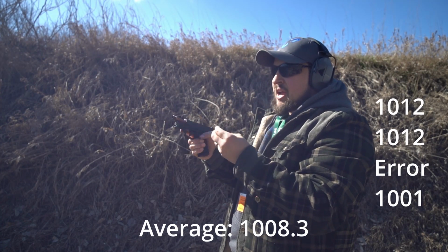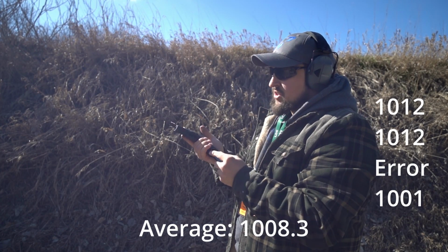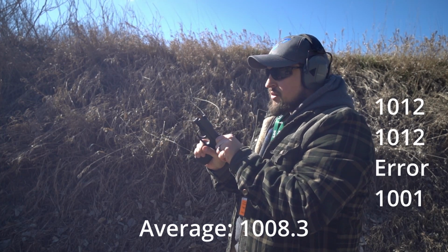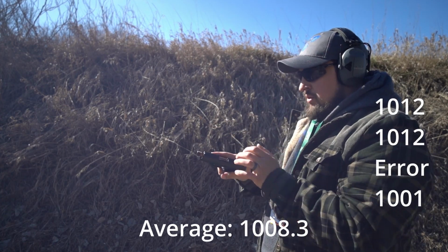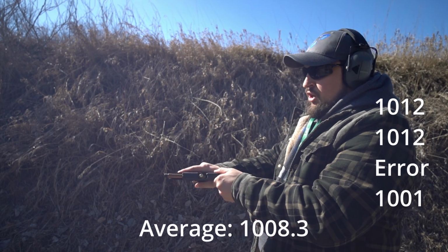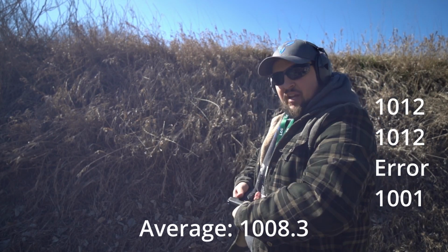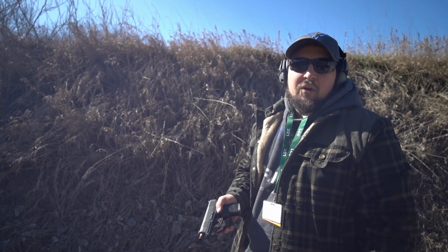Malfunction, got a bad feed on that. Now, I would say that's probably just the barrel. No. Something not happy. Let's see if it's something with just that round. Uh-oh, I think our true barrel is out of service. We'll get that figured out later. But with those, we did see right about that 1,000 feet per second mark that I was kind of expecting to see. Now let's see if Springfield can just go embarrass everybody again.